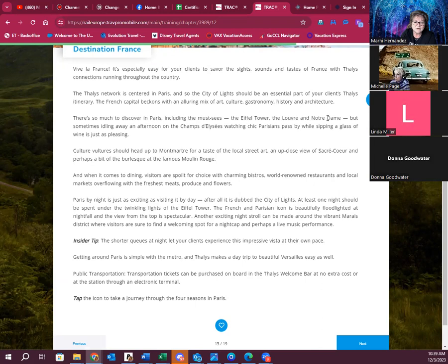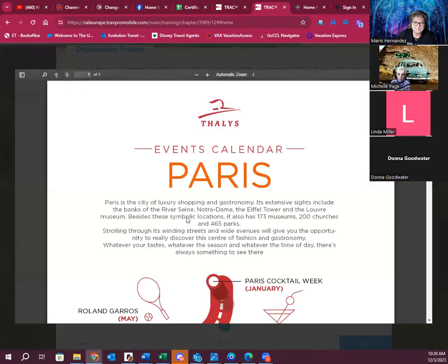Public transportation tickets can be purchased on board in the Thalys welcome bar at no extra cost, or at the station through an electronic terminal. Tap the icon to learn the journey through the four seasons in Paris.